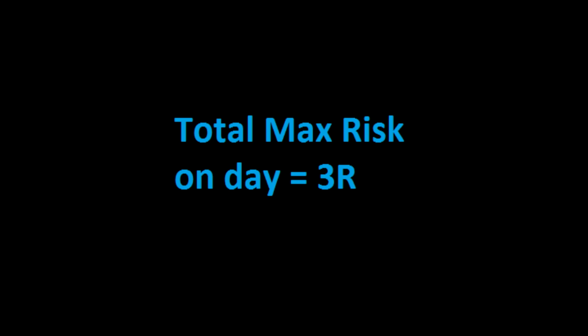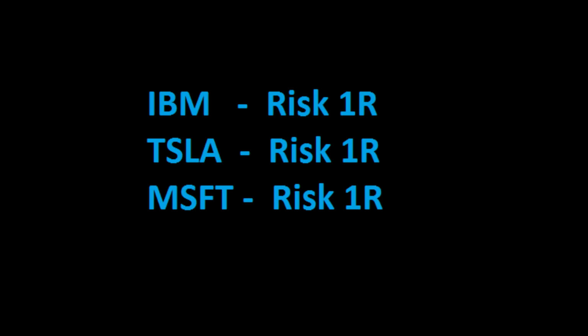So the way I do it is my max loss, which is a dollar figure based on a percentage of my account on the day, I call 3R. How I came up with 3R is I am usually most effective if I limit myself to trading no more than 3 tickers at once. So I am just taking my max loss on the day and dividing that number by 3. I allow 1R per ticker.